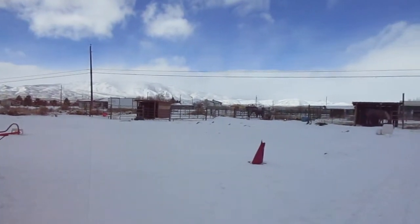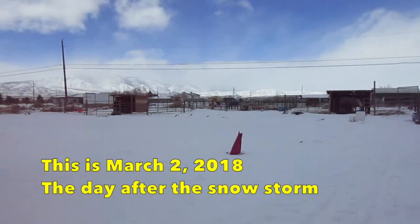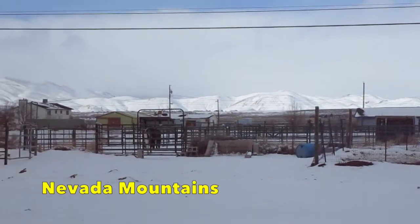So the storm came last night, March 1st, and this is March 2nd. This is what we got. See the mountains.